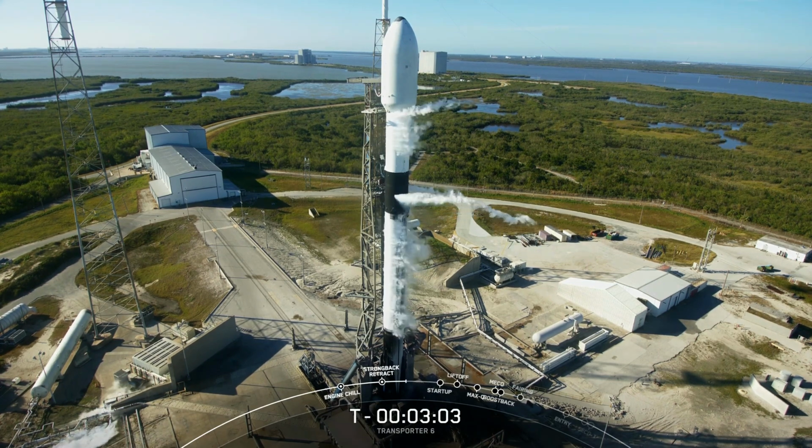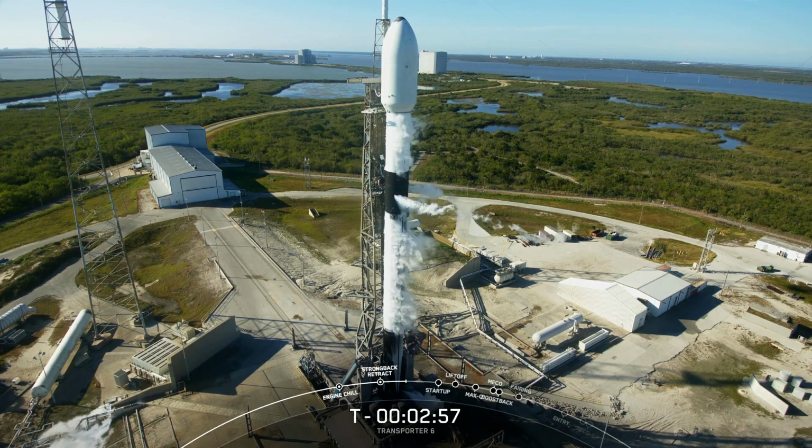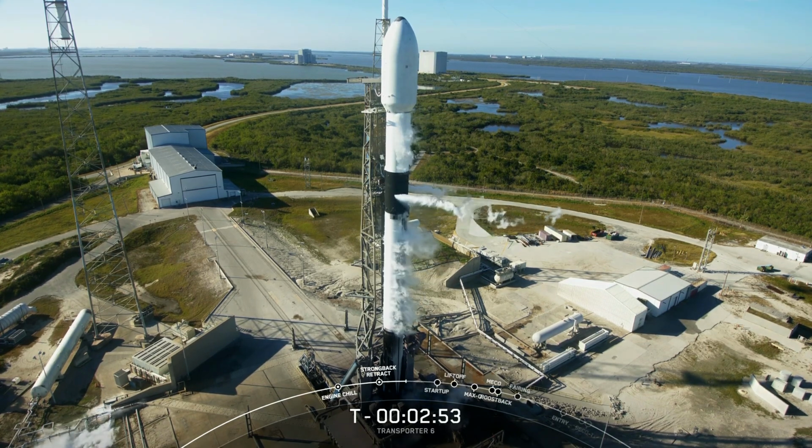Stage 1 LOX load complete. So with that call out, liquid oxygen loading is complete on the first stage. We'll hear a similar call out on the second stage. Now, our goal with these missions is to provide small satellite operators competitive pricing, increased flight opportunities, and flexibility.